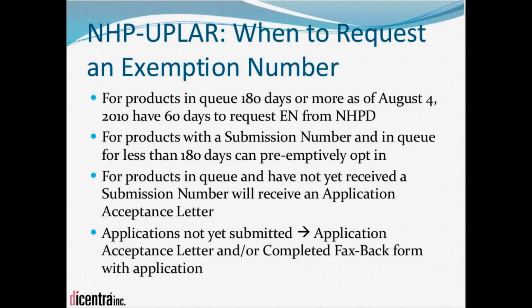So again, the key takeaway from this is that if a product has been issued a submission number, then you can use the fax back form that was mailed to you on Friday. If you've not received one, you have to use a new form that's to be posted shortly on the Health Canada website. The other thing with new applications is to send the form right at the same time that you apply. So again, just eliminating some of the steps.